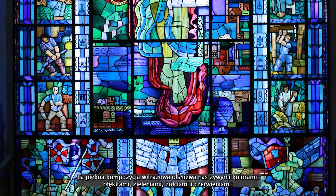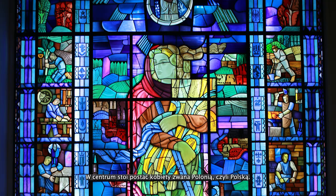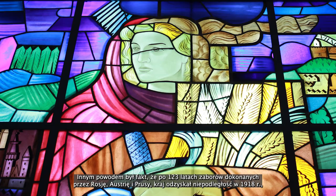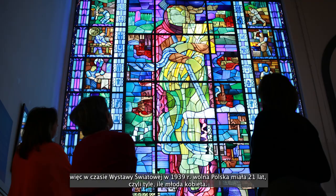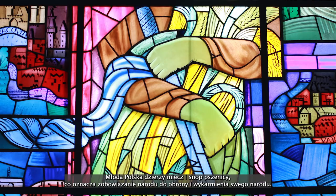This beautiful stained glass composition dazzles us with its vivid colors: blue, green, yellow, and red. It tells the story of Poland's accomplishments during the period between the world wars. In the center stands the figure of a woman named Polonia, the Latin word for Poland. She is a young woman, since the country wanted to present itself at the fair as being young and dynamic. Another reason was that Poland had regained its independence in 1918 after 123 years of partition by Russia, Austria, and Prussia. Since the fair happened in 1939, and 1939 minus 1918 equals 21, that might be the age of this young woman. The young Polonia holds a sword and a sheaf of wheat, representing the obligation of a nation to defend and provide for its people.